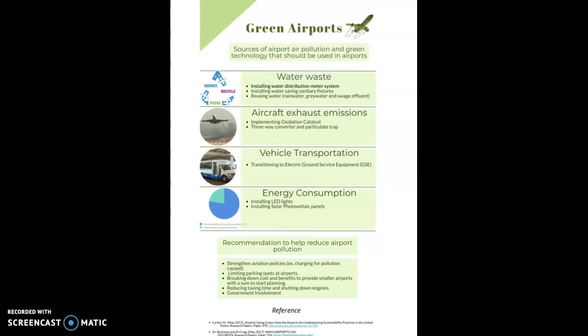Energy is consumed through runway lighting and heating units. Airports installing LED lights and solar panels will help lower energy consumption. In this section, there are some recommendations to help reduce airport pollution. For example, strengthening aviation policies and charging airlines for pollution caused.